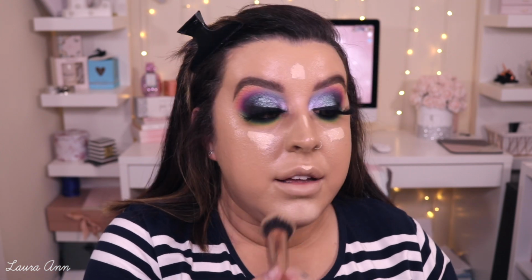So for concealer, I'm going in with the Milani Perfect Longwear Concealer in Light Natural. This is one of my new fave concealers, but you do only need a little bit. Literally a little bit goes a long way. Then I'm just going to use the same brush that I used for foundation. Just going to start buffing that in.